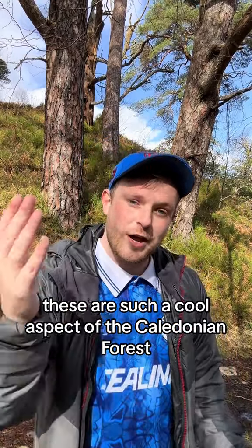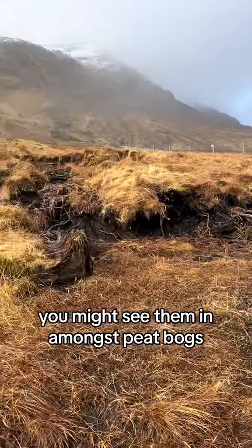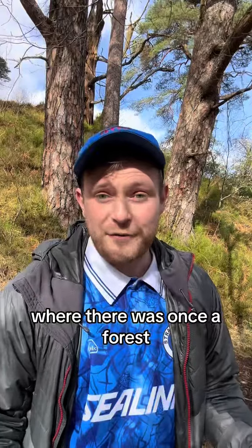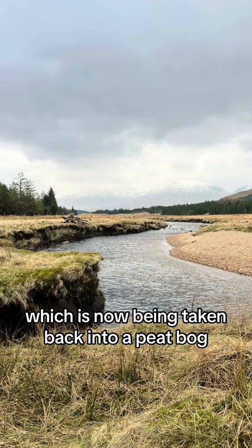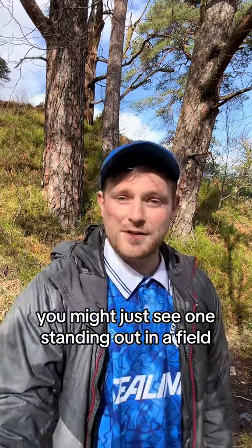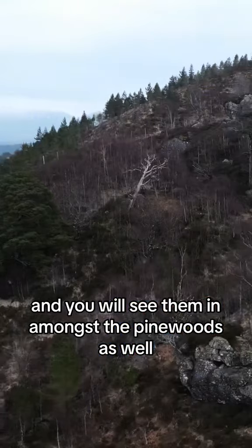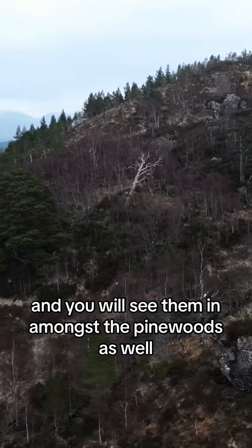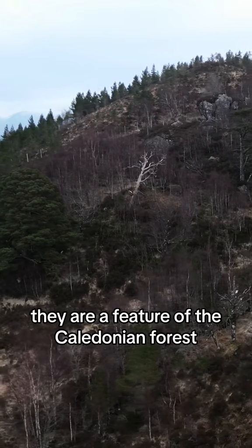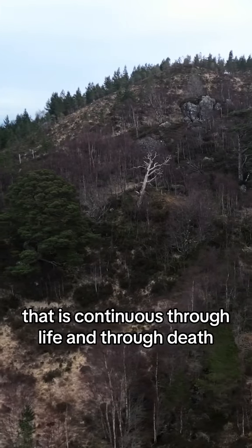These are such a cool aspect of the Caledonian forest, and when you see them, you might see them in amongst peat bogs where there was once a forest which is now being taken back into a peat bog. You might see the root systems and all of that. You might just see one standing out in a field in the middle of nowhere, and you will see them in amongst the pine woods as well, healthy, thriving pine woods. They are a feature of the Caledonian forest that is continuous through life and through death.